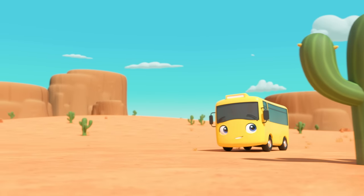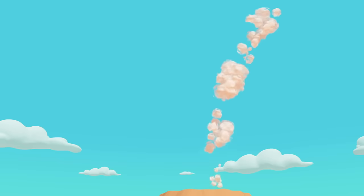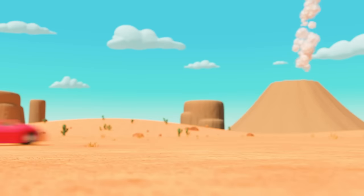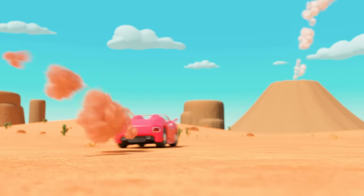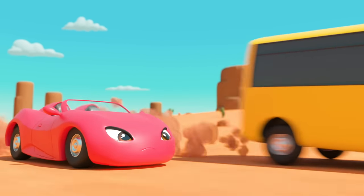Hey there, Buster. Looks like a hot day out in the desert. Whoa, look at that ahead. A big mountain with smoke rising from the top. What was that? It's Rita the sports car. She's speeding off toward the smoky mountain. I think she wants to race.